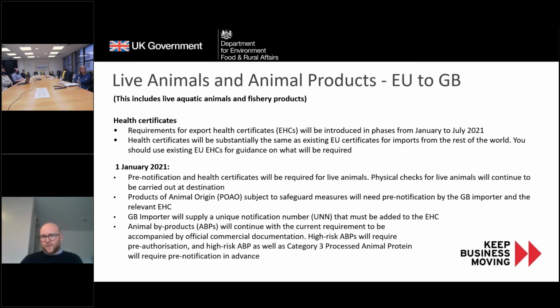certificate. For live animals with safeguard and products of animal origin with safeguard measures, the GB importer will provide a unique notification number, or UNN, that is generated when they raise the pre-notification. This number must be entered onto the health certificate. As the exporter, you will be responsible for ensuring the relevant health certificate travels with the consignment.